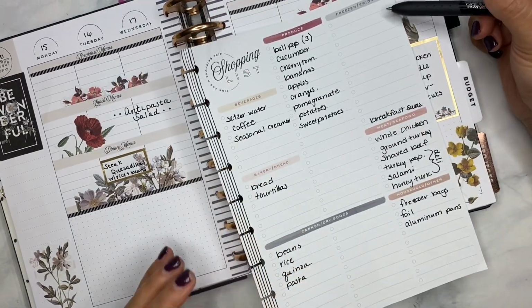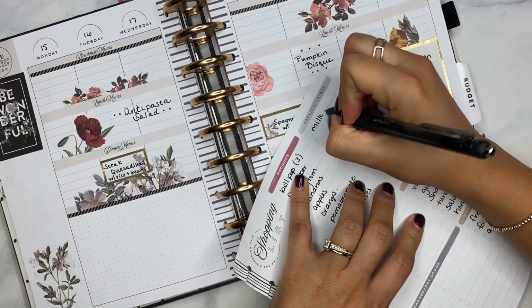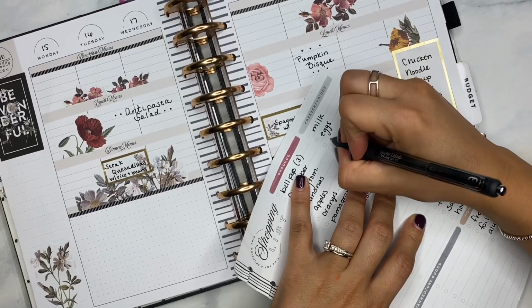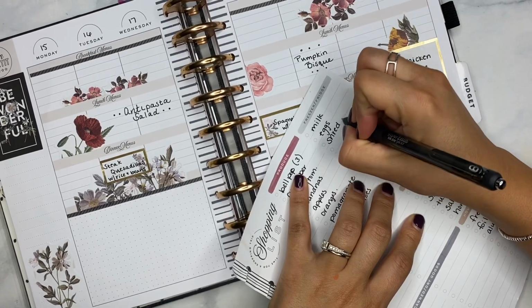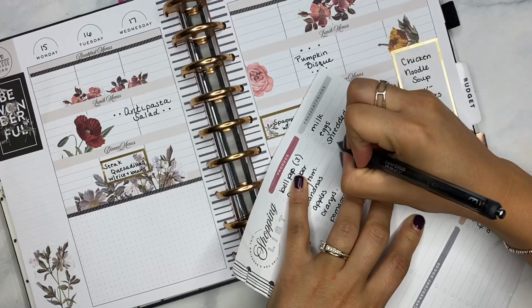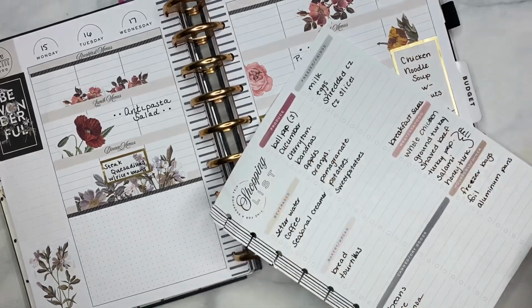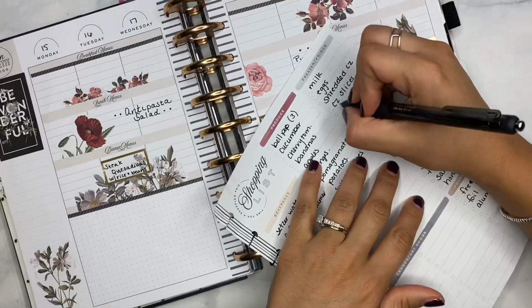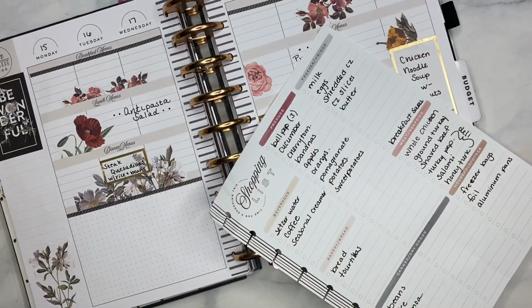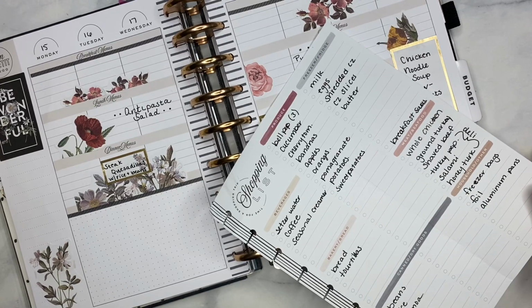As far as the freezer and the fridge, obviously milk and eggs is always a must. And we'll get shredded cheese. And then cheese slices. The kids like making grilled cheese and things of that manner. I need to pick up more butter, because with Thanksgiving coming up, I like to make sure I have plenty of butter for any baked goods.